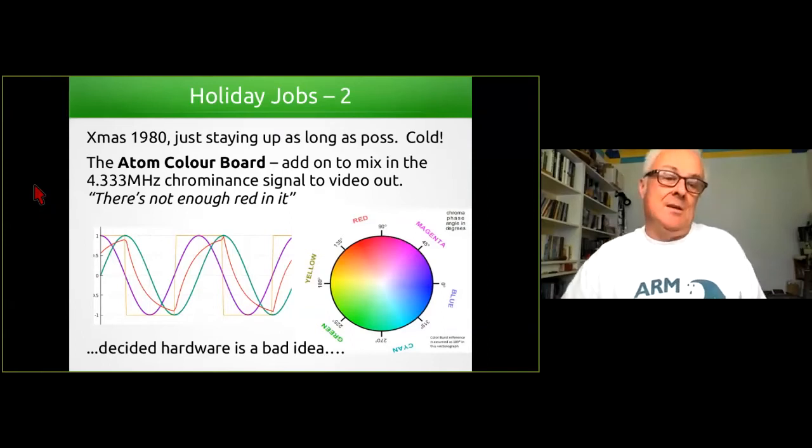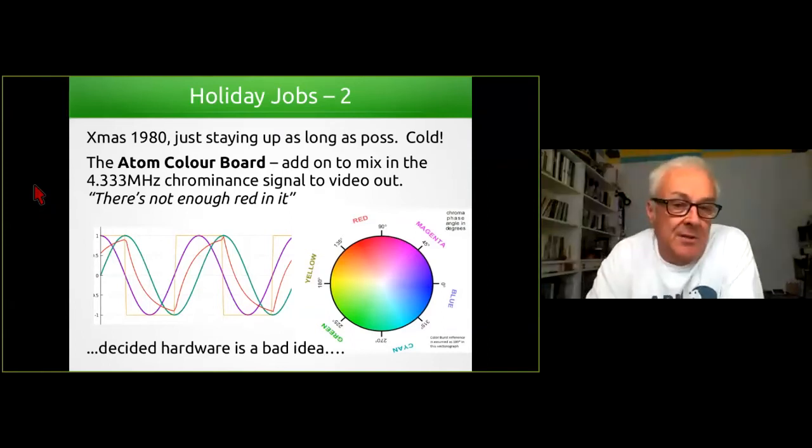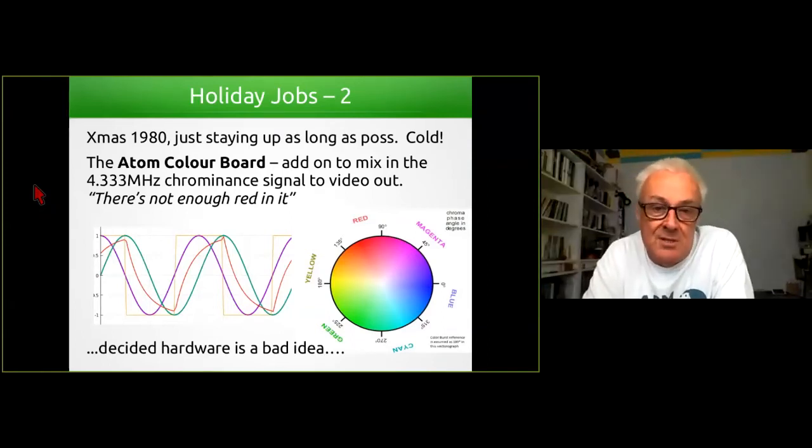So I did that job answering the phones for the summer and then back to college. Christmas 1980. Naturally, I went back there because they said there's always a job for you, and they set me looking at the Atom colour board, which was a bit of a problematic thing. There was never enough red in it. It basically worked, but the red was never a strong colour.